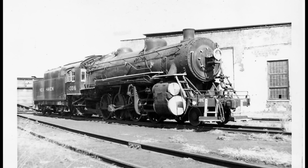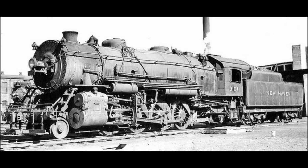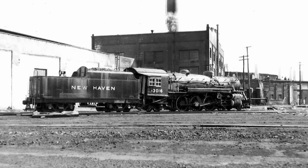25 in total were built, numbered 3000 to 3024, with 8 more being built later as Class J2s, numbered 3100 to 3107. These engines were mainly used in freight service, having a pretty uneventful career. After World War II, the New Haven looked toward purchasing diesels, but in 1948, the 3016 led one of the few farewell steam excursions run by the New Haven.